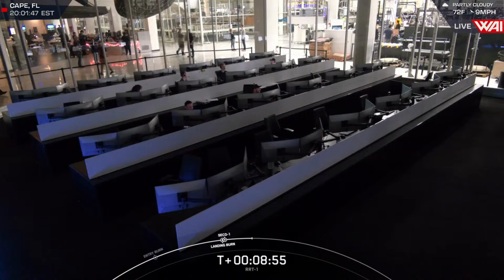And as I mentioned at the top of the show, we'll be ending today's live coverage before payload deployment. So with a successful booster landing, that wraps up our coverage for this mission.